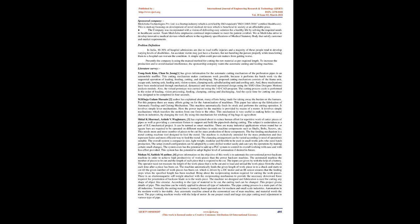Khaja Ghulam Hussain, author, has explained about many efforts being made for taking away the burden on humans. For this purpose there are many efforts going on for the automation of machines. This paper has taken up the fabrication of an automatic feeding and cutting mechanism. This machine automatically feeds its stock and performs the cutting operation. It involves simple lever mechanisms.